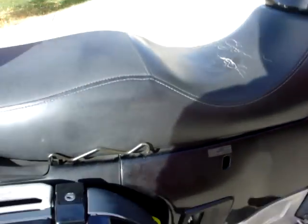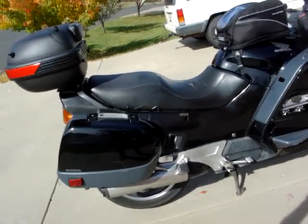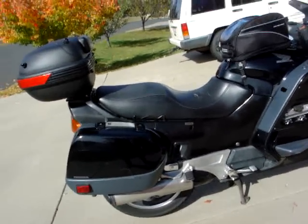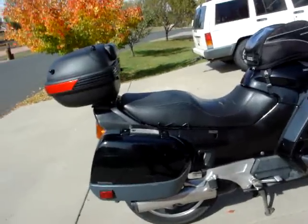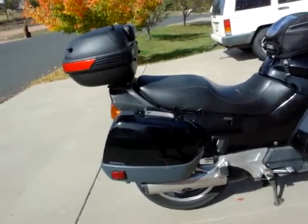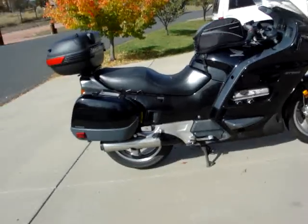Again, a popular mod is an aftermarket shock. You can get them for about $500. Again, a lot of money on a $2,000 motorcycle. I find the stock one is adequate. That's not to say that I won't change it in the future if I find a decent used one for sale. Tuning, nothing that I know of available really.